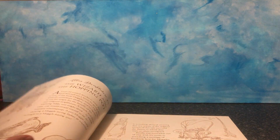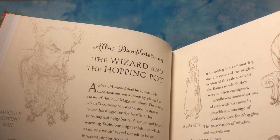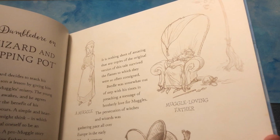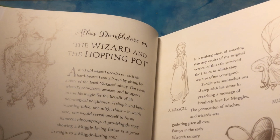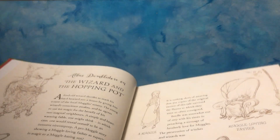I'll go through some. I will show off the Tale of the Three Brothers, and also, oh, this is nice: Dumbledore and the Wizard and the Hopping Pot. So Dumbledore's got his own section after all of these stories, and I think this is concept art. This must be Chris Riddell's concept art under the guise of Dumbledore's sketchings. That's very nice. I like that. Just a muggle.